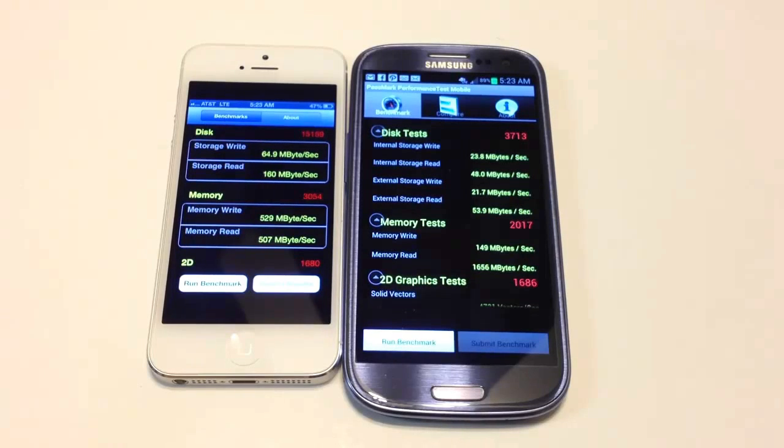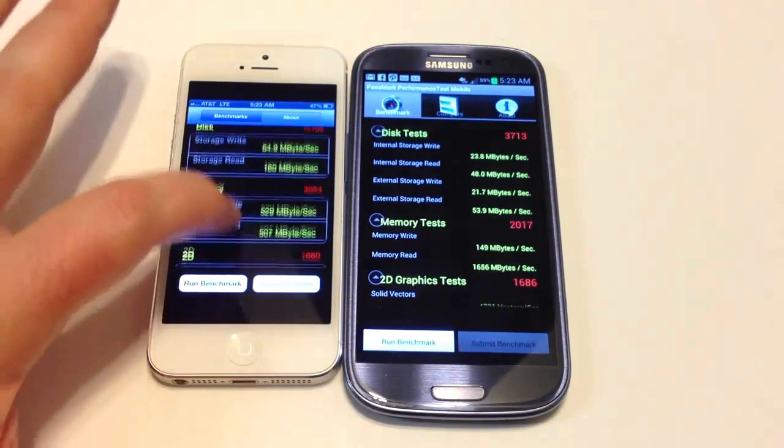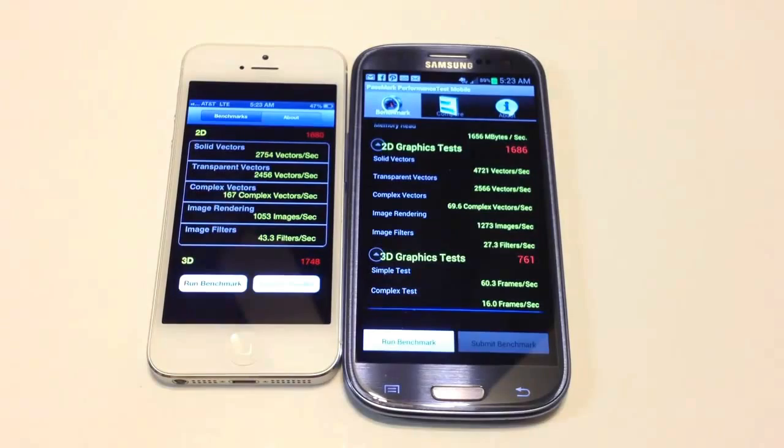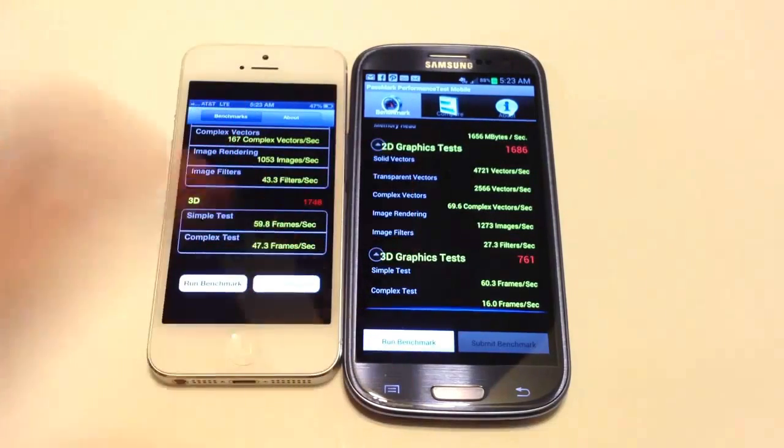You can look at the disk, read and write. 15,159 against 3,713. The memory is 3,054 against 2,017 on the S3. On the 2D, 1680 against 1686, the one place where the devices actually came close in scoring numbers. And then you can see here with the 3D graphics, the 5 scored 1748 against 761. So pretty amazing scoring tests that are going on so far. And you can see here that the iPhone 5 with the new architecture that they put into the V7 ARM is just amazing, amazing stuff.